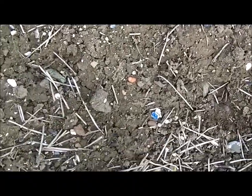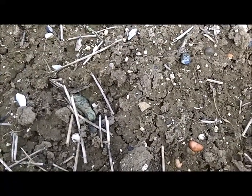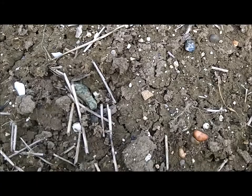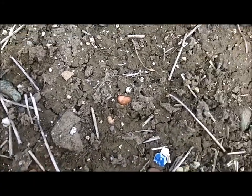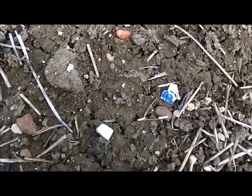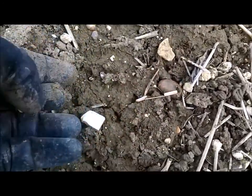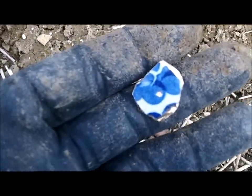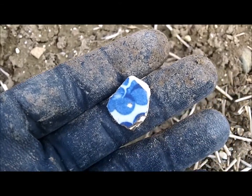Okay, in this field I found, let me think, Iron Age, Roman, and then you got the big leap up to the late 18th, early 19th century. Oh, there's a piece for you, sitting right there. To me, that's a good sign. Always a good sign when you find bits of pottery, especially blue. Now, if I was to find a piece of Staffordshire slipware, I'd be exceedingly excited. But we'll see.